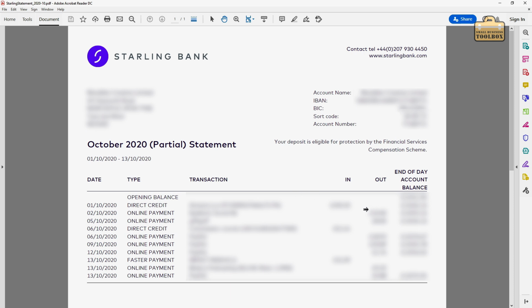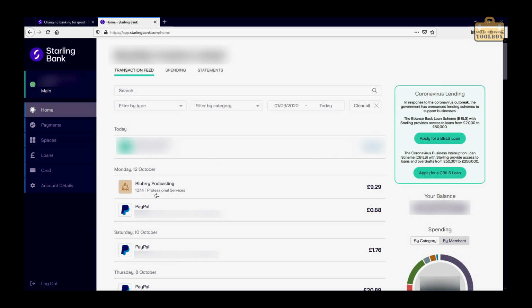So thank you for that, Starling Bank. You've done it exactly the way it should be done, and it makes it much less stressful when it comes to reconciliation. And that is it. That is the desktop client for Starling. There's nothing more to it than that. Really nice and simple, really fast, does everything that you need it to do. I've been very, very happy with it.